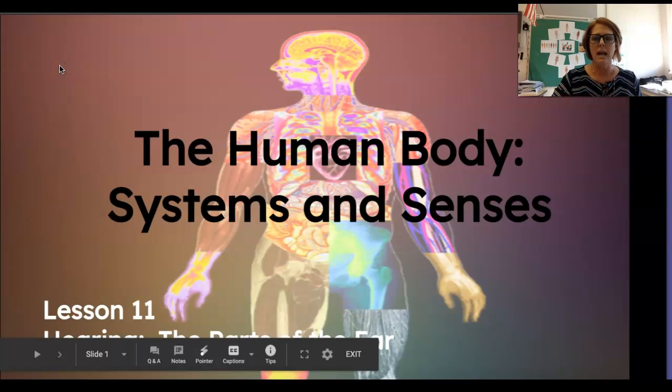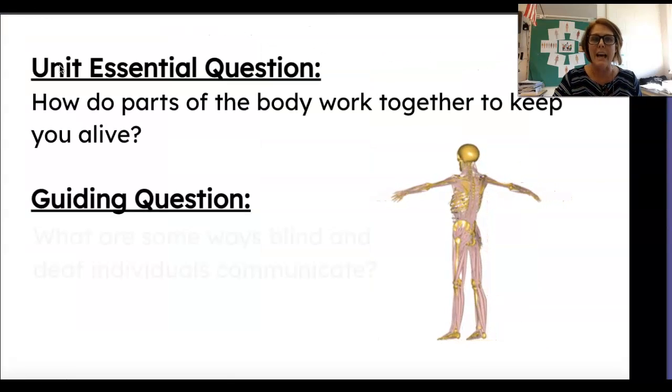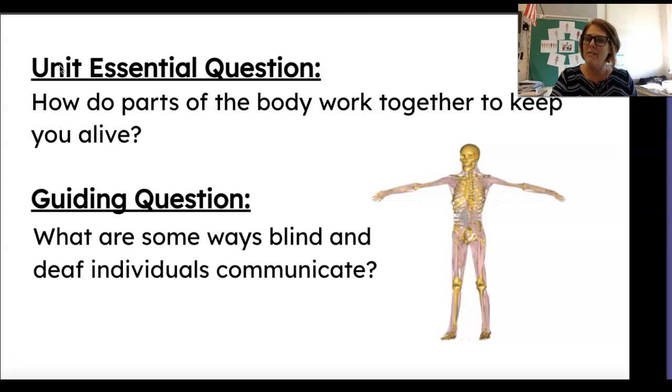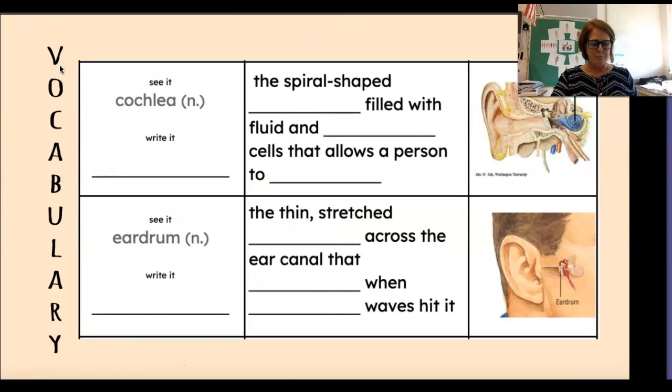Let's take a look at our questions that we've been working. How do parts of the body work together to keep you alive? What are some ways blind and deaf individuals communicate? So get out your vocabulary journal and we're going to go ahead and do our vocabulary for this whole lesson, the read aloud and the chapter we'll be reading.